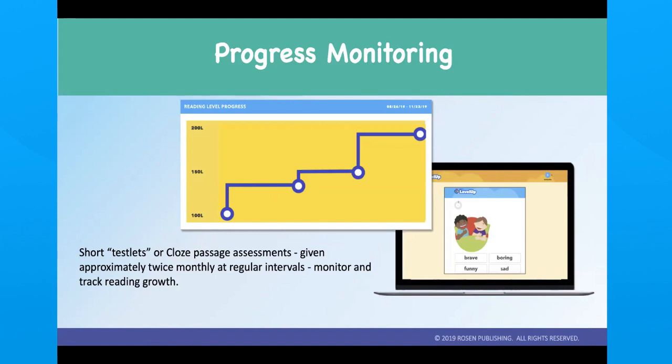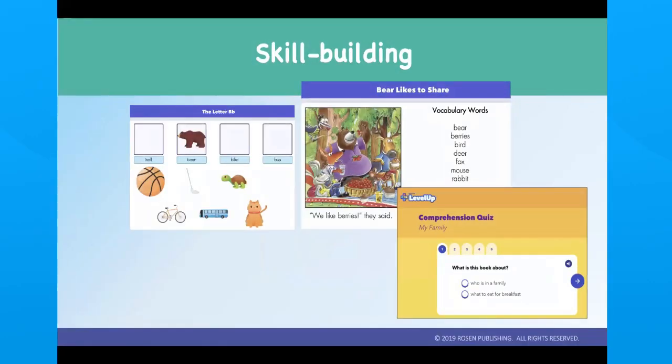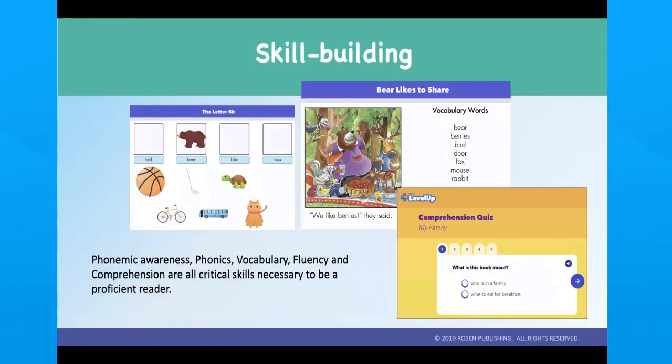But I do think it reinforces, because sometimes when we have lots of kids, we have them grouped, but it's nice to have that little bit of extra reinforcement with something digital that gives us immediately not only what that progress looks like, but also can recommend reading that's going to be on that new level. So we're not giving kids reading materials or texts that are either too hard or too easy. And again, progress monitoring: there's traditional, there's digital. What do you use and when do you use it is really up to that skilled teacher to be able to integrate.